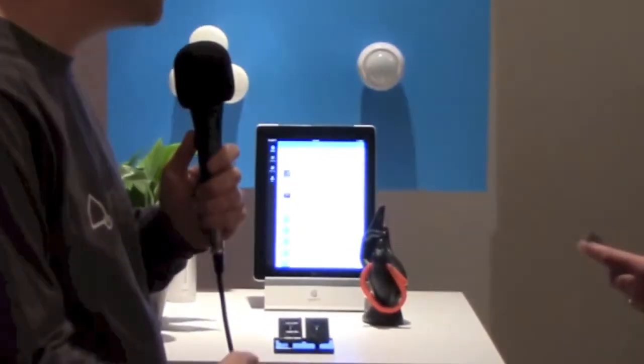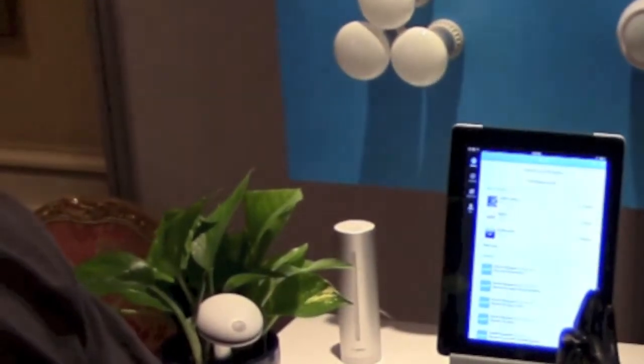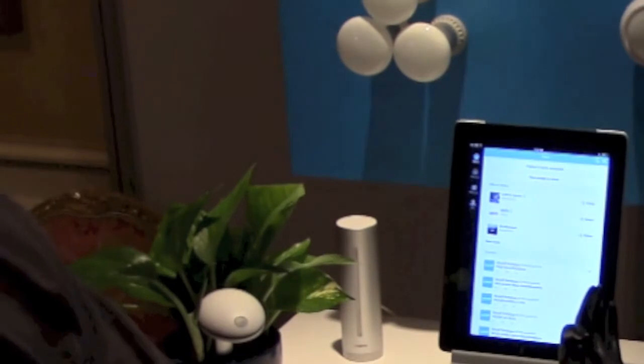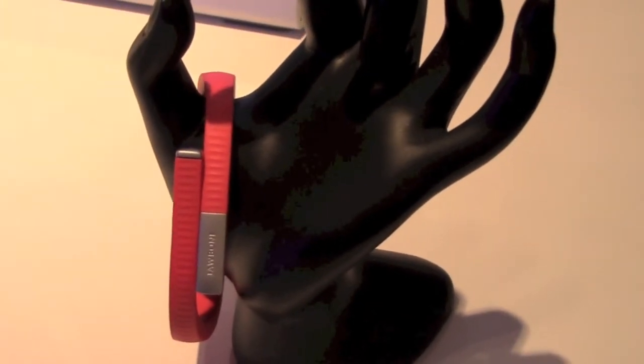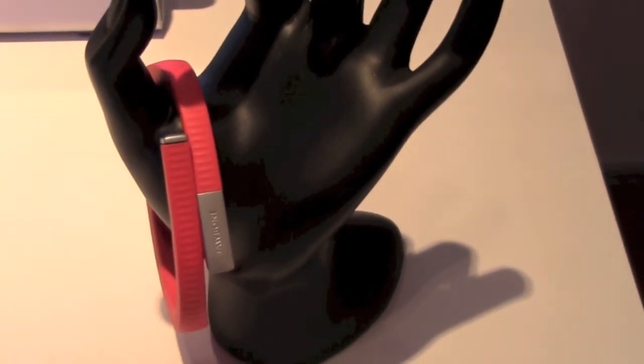You have a couple new devices here that we haven't seen before. I see the Up. I have one of those myself. And I see Twitter here in the background. Tell us what we're going to be seeing here. So this pod, we have several pods here in our suite. This one we call Digital Lifestyle. It's just showing off some of the new devices, some services that we've integrated with the Staples solution and our core technology. So we're going to show Twitter integration.